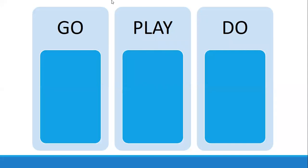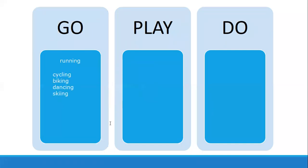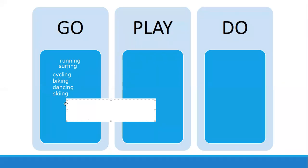¿Con qué iría bowling, Marco? Okay, Maffer me dice go running. Okay. Brian, ¿con qué va? Todos con go. Very good. Primero con go. Alguien más me dijo por ahí cycling. Me dicen biking. What else? Dancing. Okay, surfing, very good. Go hiking. Bowling. What else? Snowboarding, very good. And swimming.